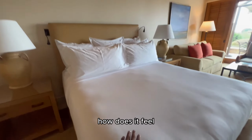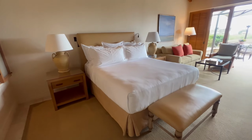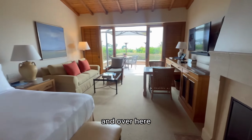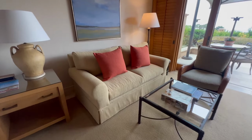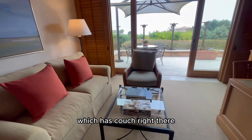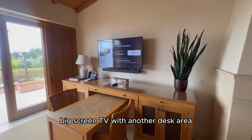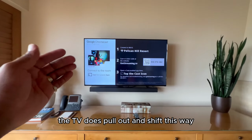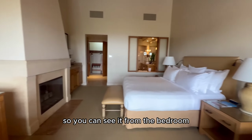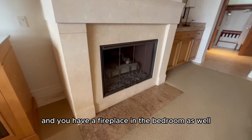How does it feel? You know, I like to tell you guys how it feels. Really comfy bed. And over here, you have another living room in the master bedroom, which has a couch right there, little coffee table, big screen TV with another desk area. The TV does pull out and shift this way so you can see it from the bedroom. And you have a fireplace in the bedroom as well.